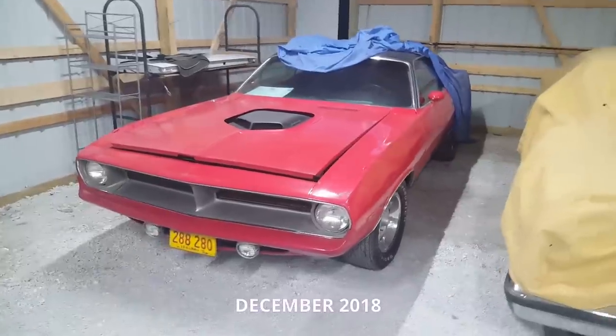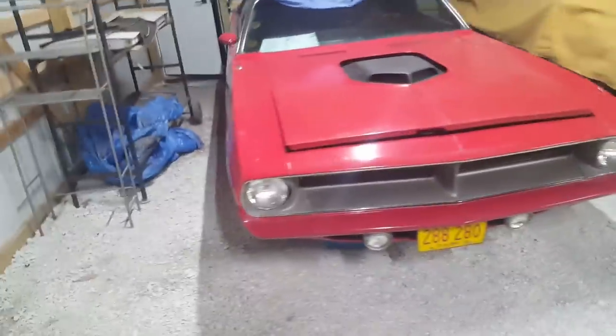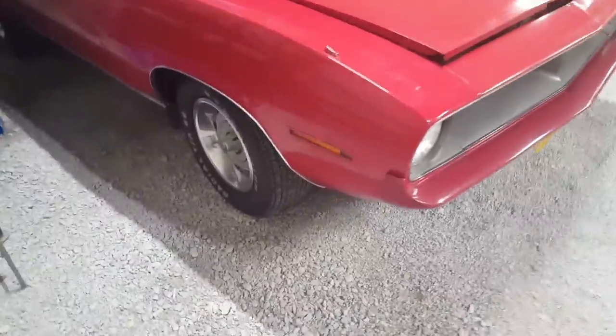All right, well, you guys remember the 1970 Hemi Cuda that was in the back of the mobile home? Guess what? It's been brought out. It was actually running and driving here recently. After sitting, I mean, how old are the tires? 40 years old?